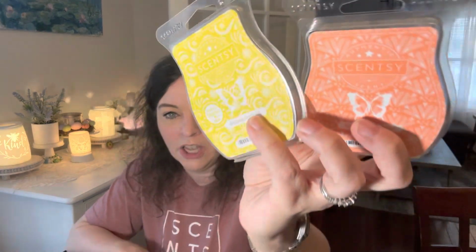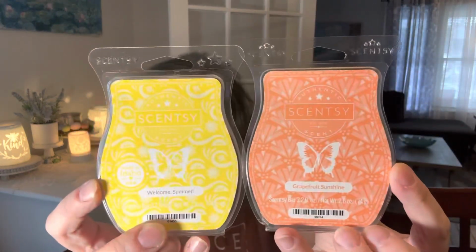And then the challenge was melt a yellow and an orange bar. So I put together Welcome Summer with Grapefruit Sunshine. This was pretty. I love Welcome Summer.